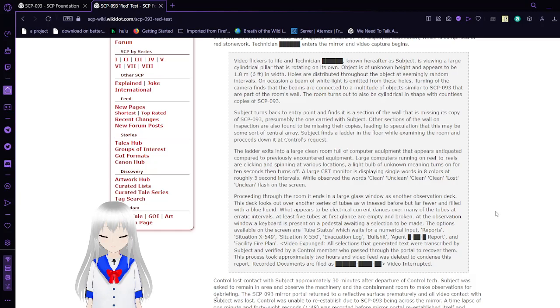Subject finds a ladder in the floor while examining the room and proceeds down it at control's request. The ladder descends into a large, clean room of computer equipment that appears antiquated compared to previously encountered equipment. Large computers running on reel-to-reels are clicking and spinning at various locations. A light bulb of unknown meaning turns on for 10 seconds and turns off.